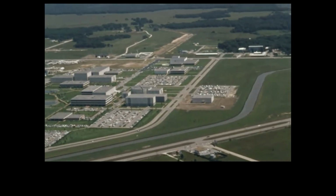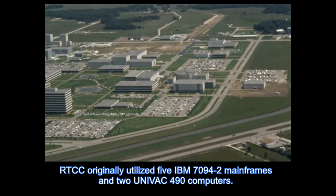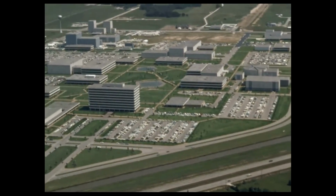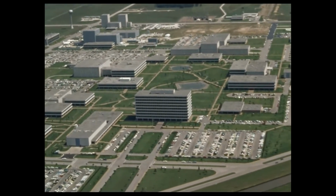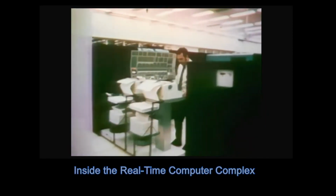When it began operation around 1965, it utilized five IBM 7094-2 mainframes and two UNIVAC 490 computers. A massive upgrade was authorized in 1966, with 18 companies competing for the contract. Eventual contract award resulted in the installation of five IBM 360-75J computers and multiple UNIVAC Model 494 machines and supporting equipment. There are five IBM 360-75 computers in the RTCC.